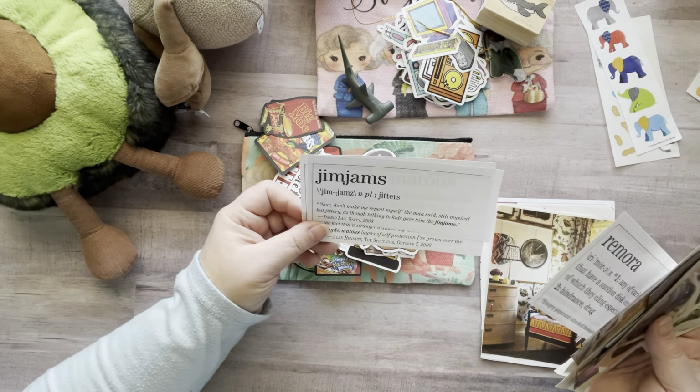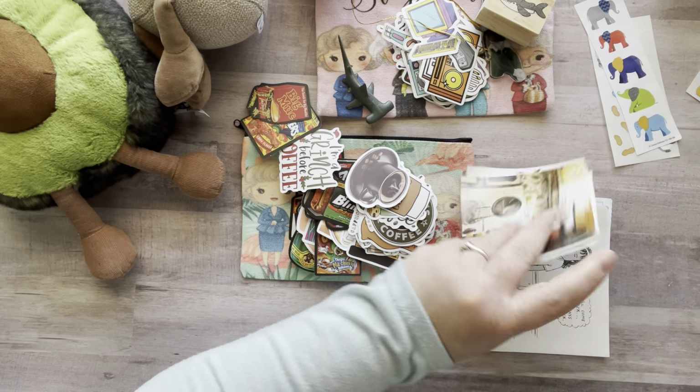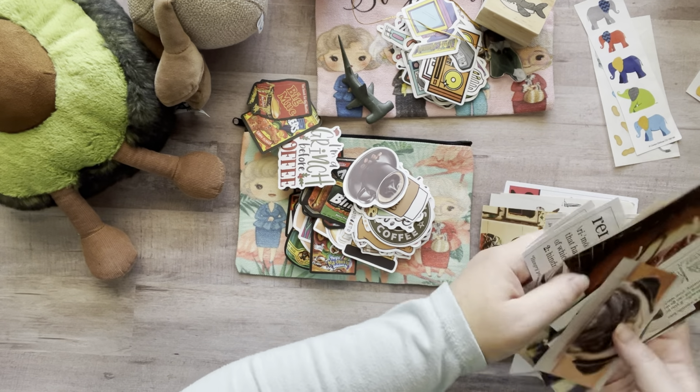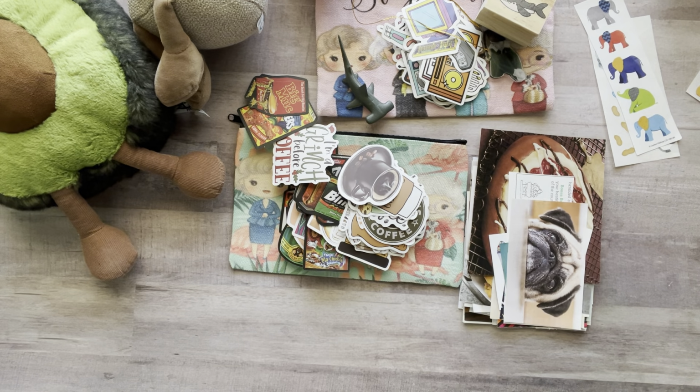Oh, I gotta put these in there too. These are awesome. Oh my gosh, pugs. Oh my gosh. Funny cartoons. Oh my goodness, girl, you spoil me. You spoil me. Thank you so much. There's more. Hold up. Let's see here. Bob. Bob. Bob.